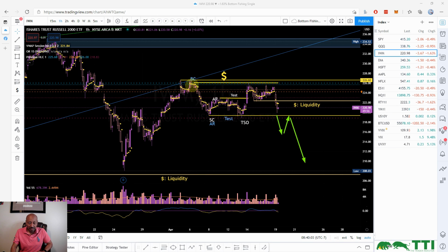So that's a possibility if this is a distribution. We never know, right? We never know until we get the confirmation. We either get this or we get this, right? Either side confirms whether this is a distribution or an accumulation. That's what we want to look at in the IWM. So patience is really critical.